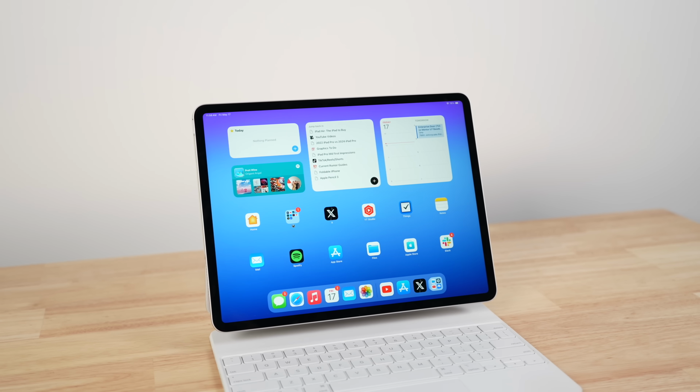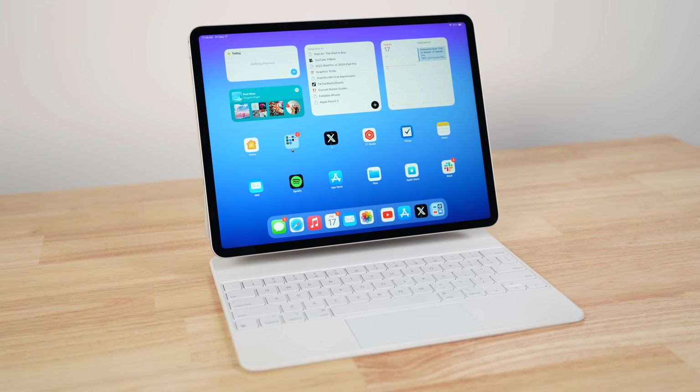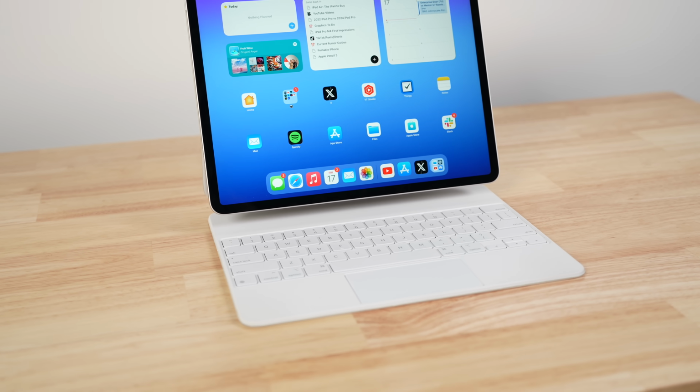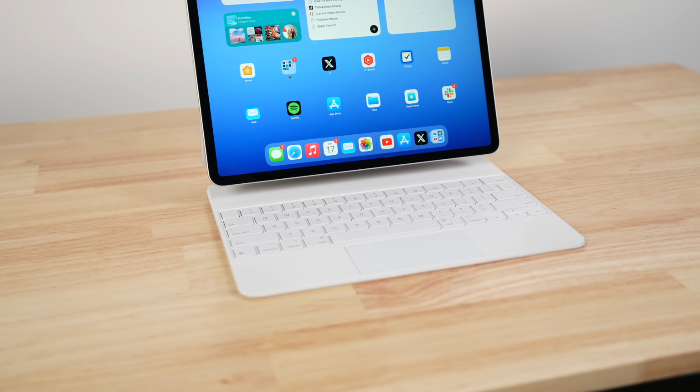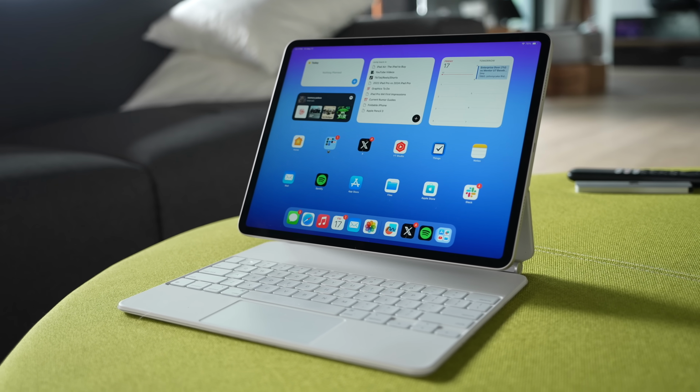And now, why do I think this is the best iPad for most people out there who want to use an iPad as kind of a computer replacement? Well, again, I would personally go 13-inch, get a keyboard of some sort. I do highly recommend the Magic Keyboard. I really do like it.